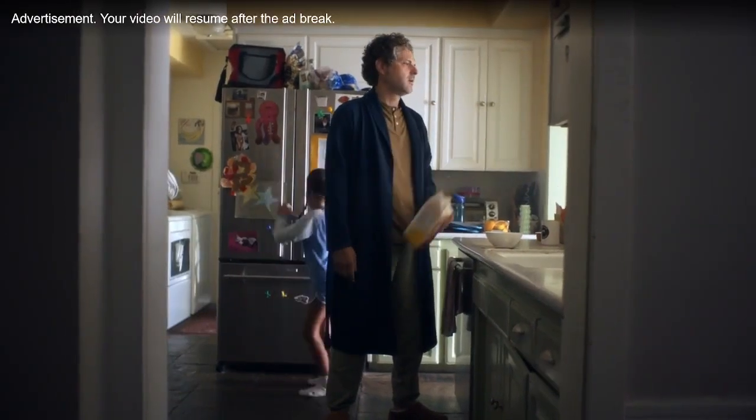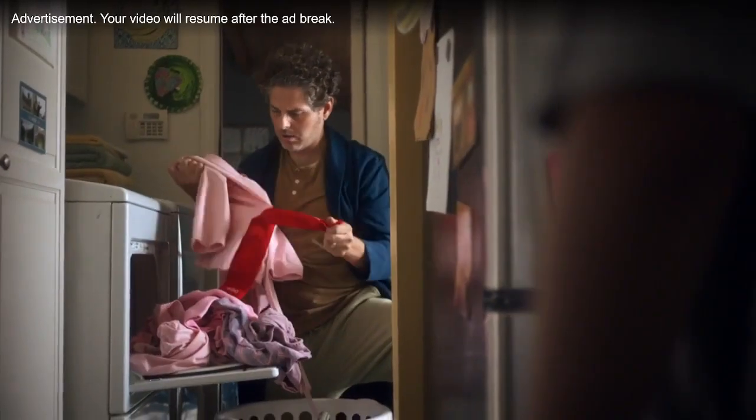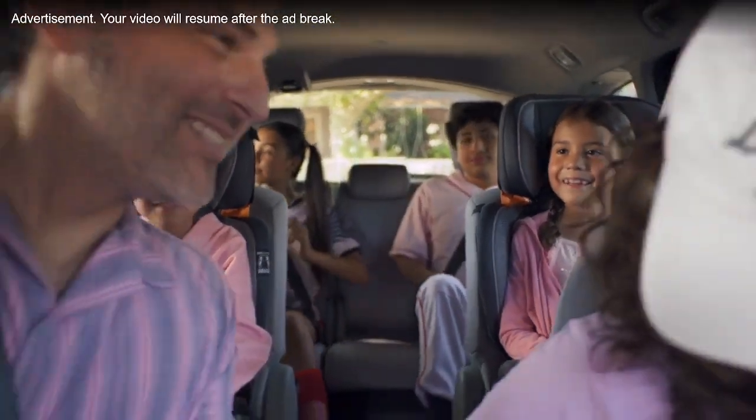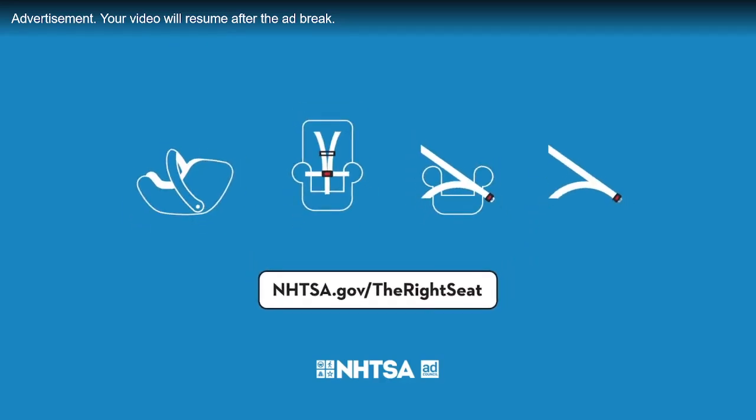You're not gonna get it all right. Just make sure you nail the big stuff. Mama! Like making sure your kids are in the right seat for their age and size. Get it right at nhtsa.gov/theRightSeat.